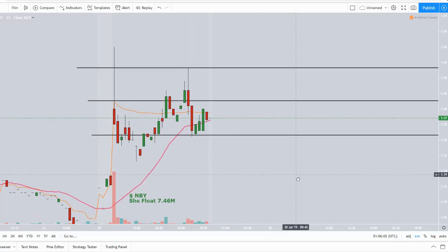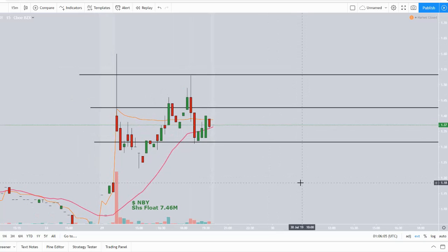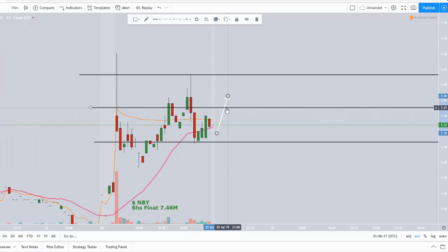Now let's zoom in. If you're holding stock, you're looking to go bullish, whatever the case may be. For me, I'm looking for a bullish play tomorrow, continuation. What I want to see is this momentum kick back in, this bullish momentum. I want to see us break above this 1.43 level. I'm going to have an alert set here so I know exactly when that happens. Next thing I want to see is us pull back and retest off this 1.43 level.